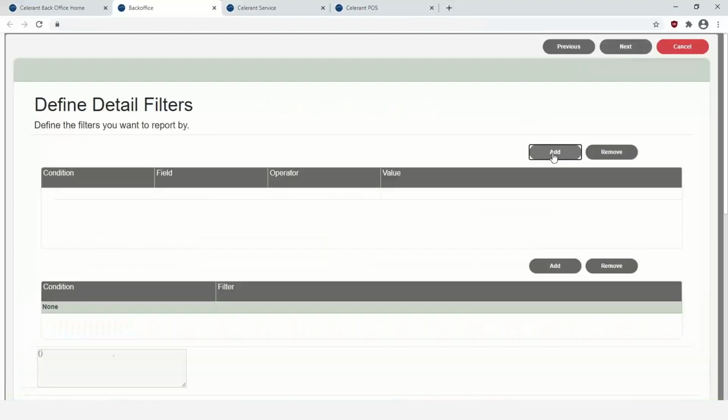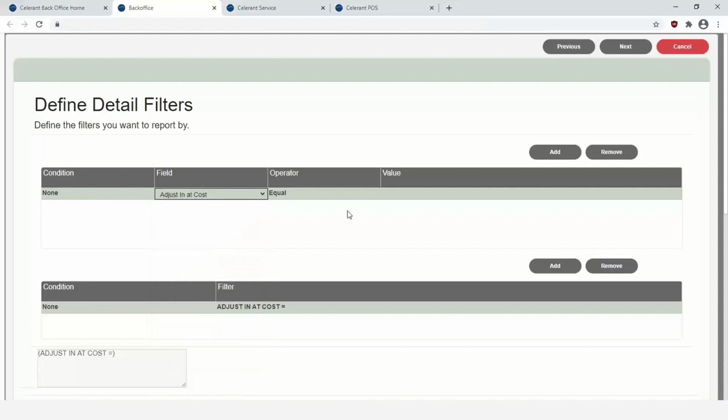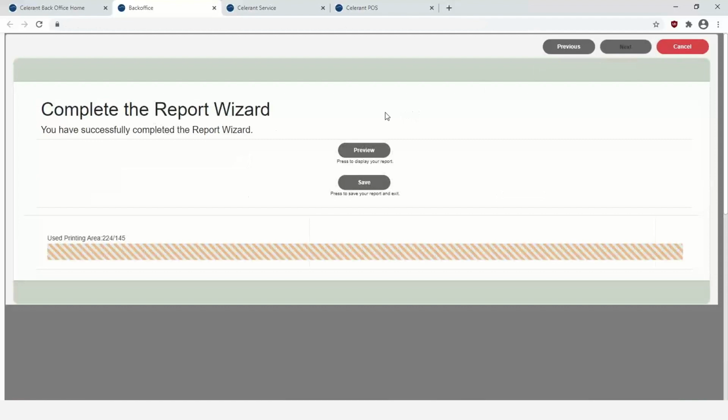Click on next. This gives you the ability to do the various filters. So at this point, I'd be able to filter on various options. Maybe I only want to look at inventory adjustment ins versus outs. Maybe I want to only look at a particular brand, particular employee. So that's where these filters come into play. Click on next. You can restrict who has access to this. Maybe it's just more of a managerial type report. And then once you're done, you can click on preview.